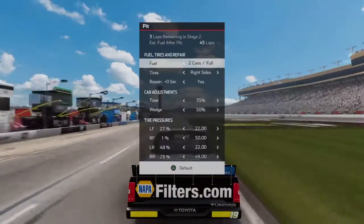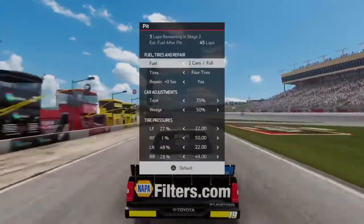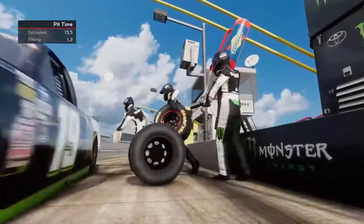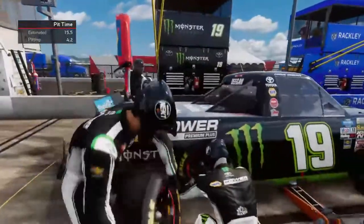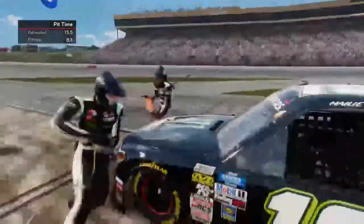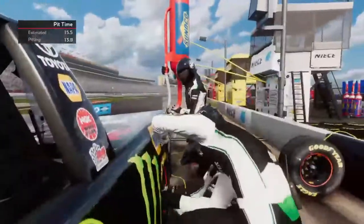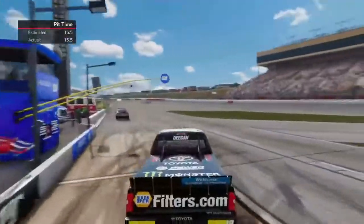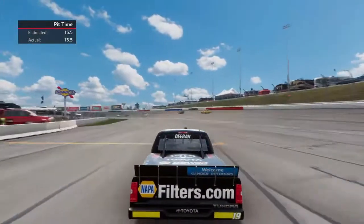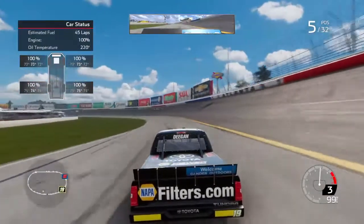I need 2 more solid laps, bud. Keep it going. Take a 4-tire stop. It's risky. It's risky taking a 4-tire stop here. 2 laps to go in the stage. Likely a 15.5 second pit stop coming up. So we won't have to pit at the end of the stage break, but will we even win the stage to begin with? We're back out on the track, but we might be too far behind.